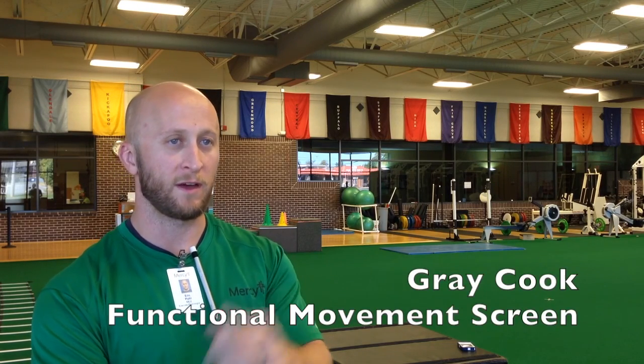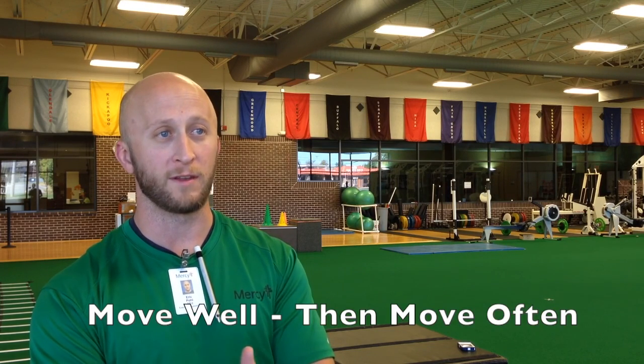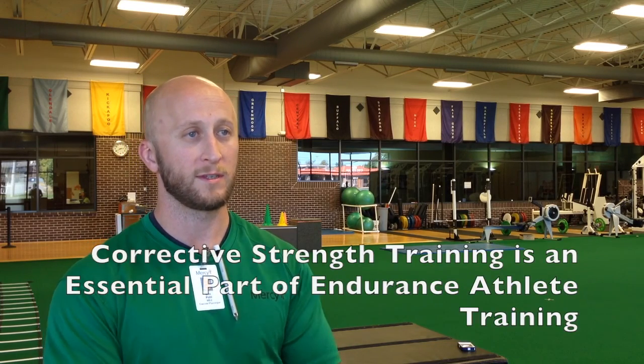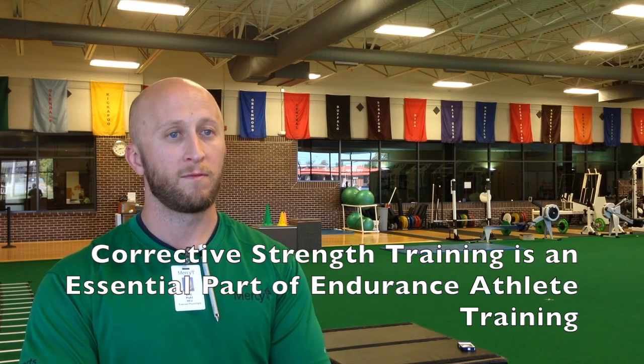What's your philosophy, and how do you work that with the athletes that come in? Well, Greg Cook is the founder of the Functional Movement Screen, which we use for every single athlete and rehab patient. To some extent, he said it very well: move well, then move often. That's what their mentality is, and we've kind of adopted that same mentality. If you're not moving well, if you don't have good movement patterns, then moving often is just going to lead to overuse injuries, pain, swelling, traumatic injuries. So moving better, correcting your just basic human movement patterns is our first step, our philosophy, and then we can build on top of that and start moving often.